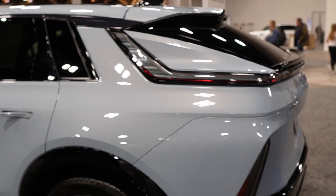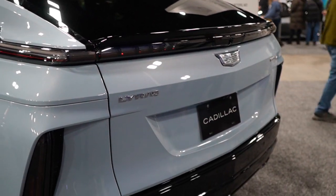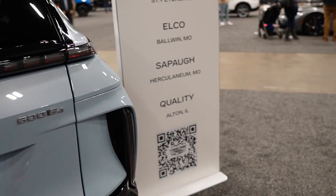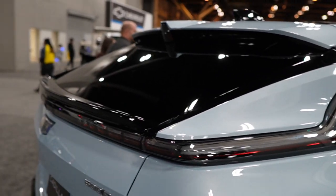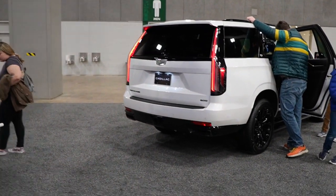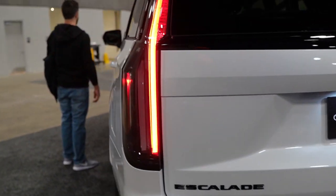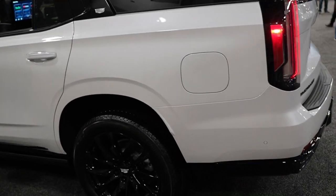Guys, this beautiful car, beautiful Lyric. Yep. It's a beautiful car. Let's look at some of the others. Another one here, Cadillac Escalade. That's pretty. Now look at this, guys.